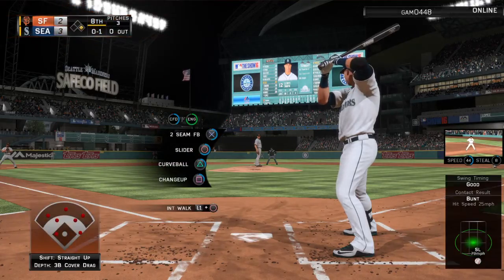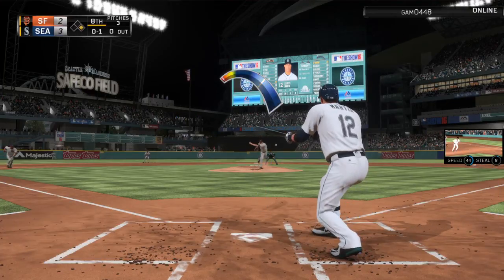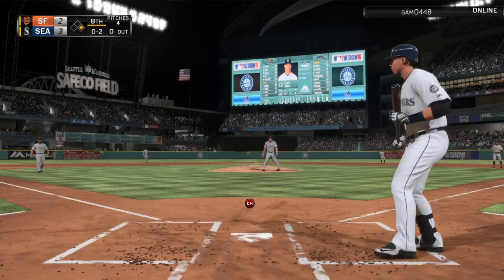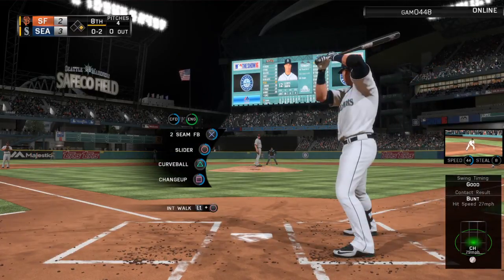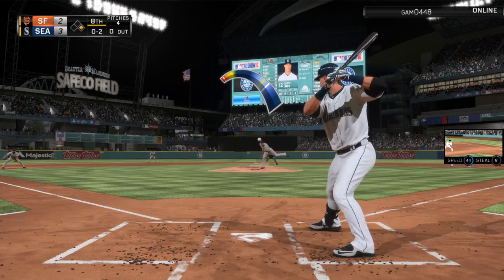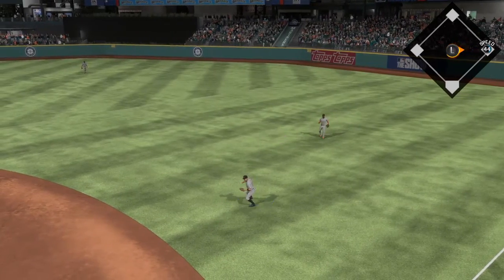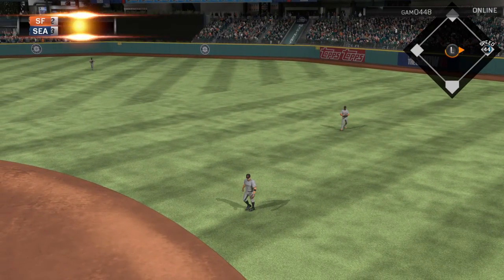Sacrifice situation here, and the manager wisely brings his third baseman in to try and cut down the lead runner if it comes his way. Tries to get the bunt down here, but this is foul, and we'll see if he tries it again. And here's a ball hit in the air. Under it is Altuve, and he's got it for the first out.